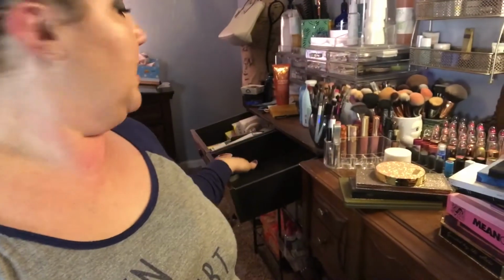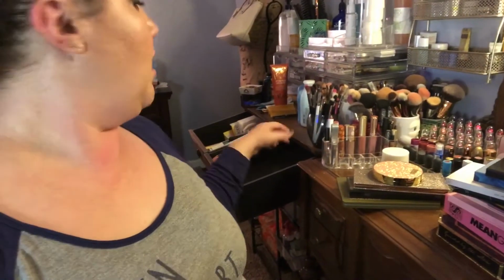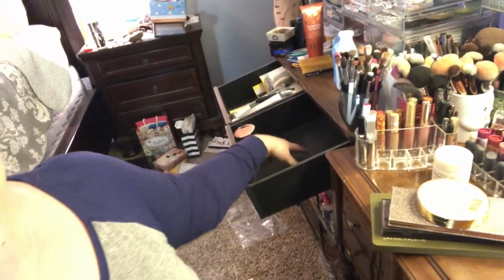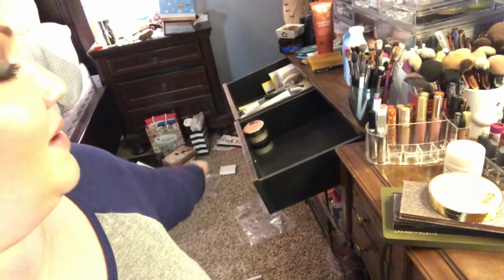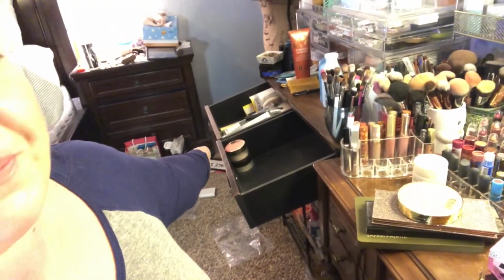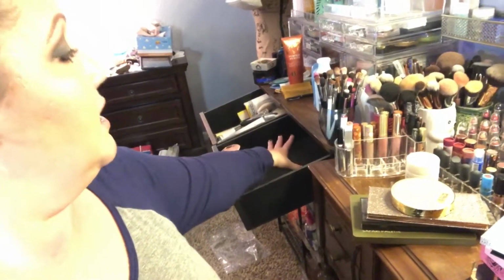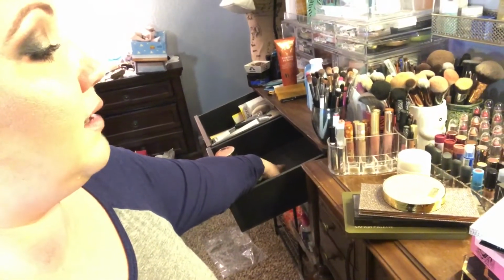And then the palettes that I'm not using, I want to put in this drawer, because now I have emptied it out. I still have a mess back here from doing my video, if you guys watched it, because like I said, I'm filming all of this in the same day. So I'm putting them here.